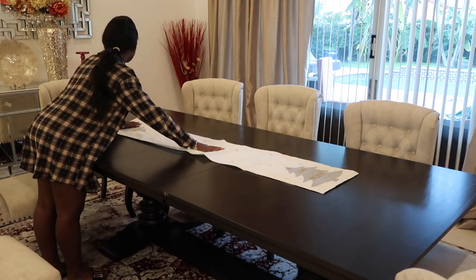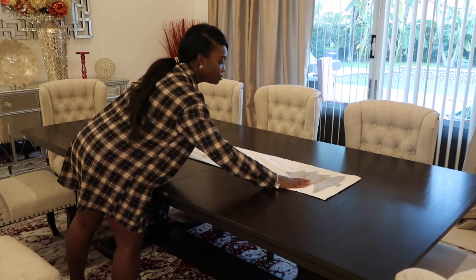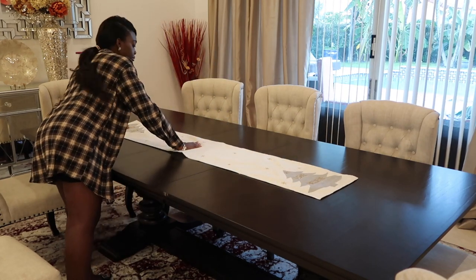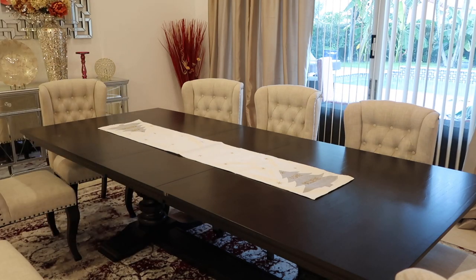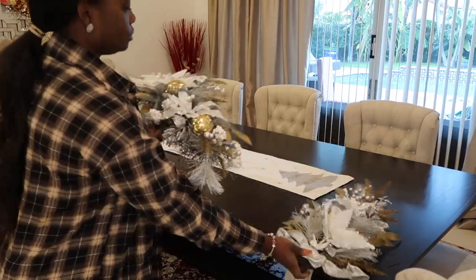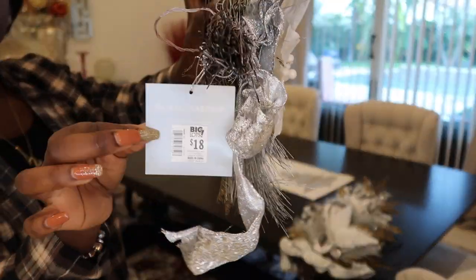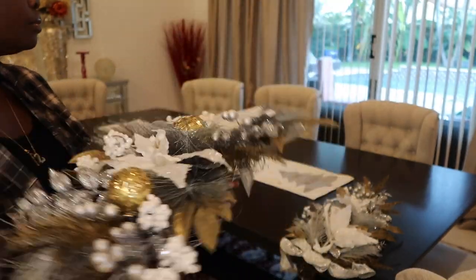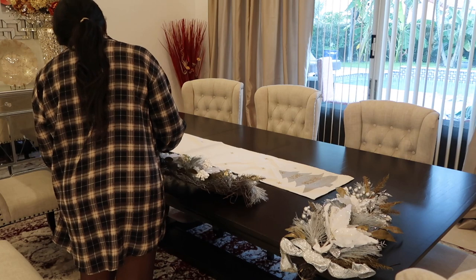And this runner, I actually bought at Big Lots a year ago, with some of the centerpiece and the pillows that also match. It was a whole set. And Big Lots doesn't have that set anymore. They have some new stuff now, so you guys won't find it, unfortunately. But they still have some great stuff, just different colors. I still have the price tag. I bought these last year again.